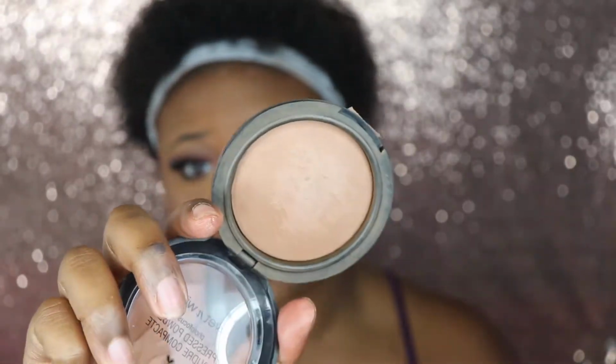This powder, the Photo Focus powder in the color Cocoa, is nothing special. That's the color. It honestly only works with the foundation. When I use it with other foundations, it doesn't work. It only complements the foundation, and that is fine because they're made with each other in mind, so they work best together. Without the foundation, this doesn't really do anything for me.